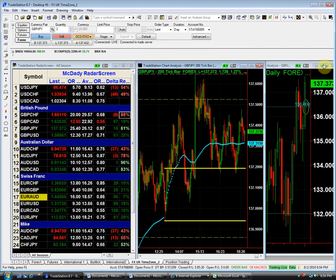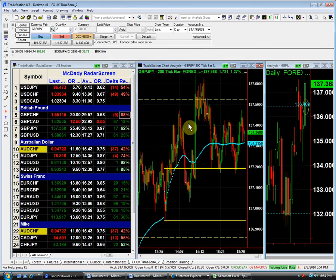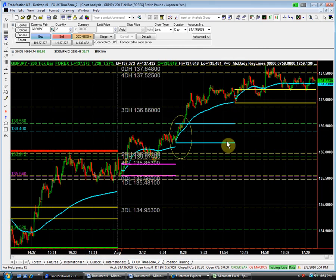As you see on the chart of the pound yen, the buying point was the 136.40 from yesterday's trade planning session, and if you look at the intraday chart, this was the entry at the 136.40 coming out of the London session.